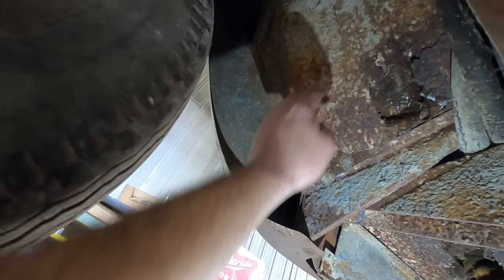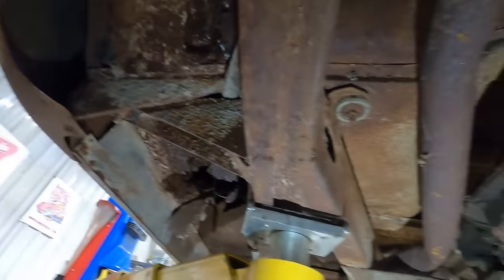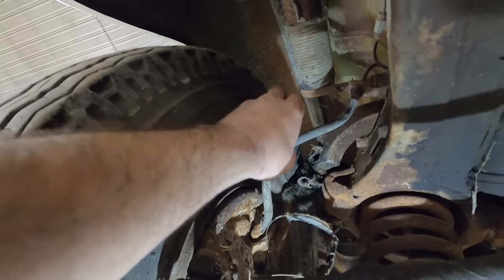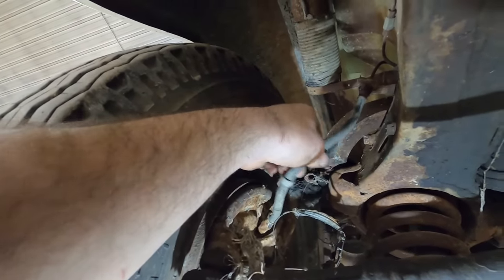A little more rot in the tow board. Dang it, it looks so good. Yeah, this hose doesn't have a twist, so that one's gonna last way longer.